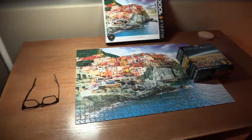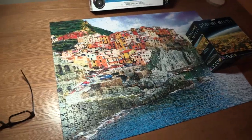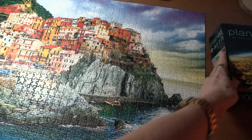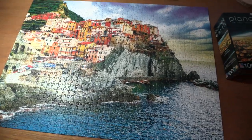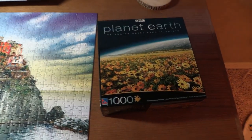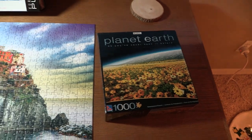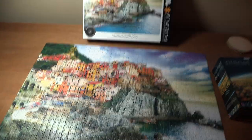So we always have a puzzle on the go, and we just finished this one, which was, believe it or not, fairly easy and a lot of fun to do. And I've said to Mark we should do this one next, and he does not agree with me. He thinks it's going to be too hard, which it might. But this was fun.